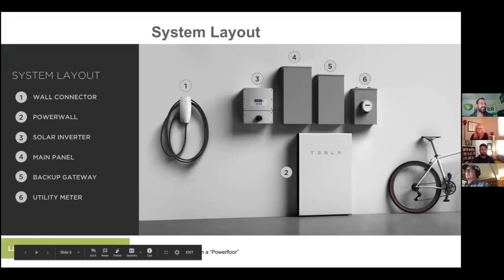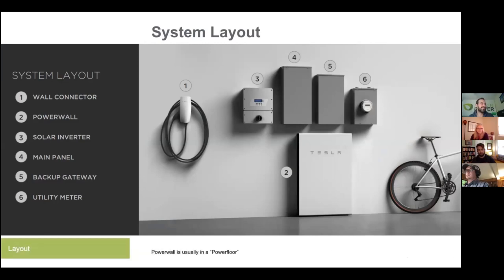So, a system layout. When you get a Tesla Powerwall, you see the Powerwall in the middle there, number two, but that's not the only thing you'll get. Number one is completely optional, like a car charger. Number three is an inverter. I think that looks like a solar inverter. That's not always the case. You could get another one, like an SMA, or install Enphase. So that doesn't always look the same. Sometimes that box is not even there.